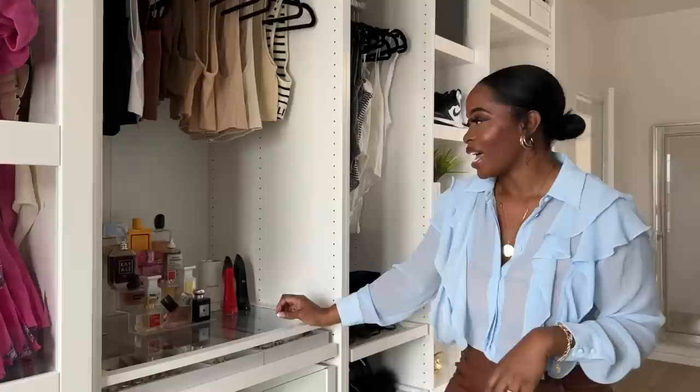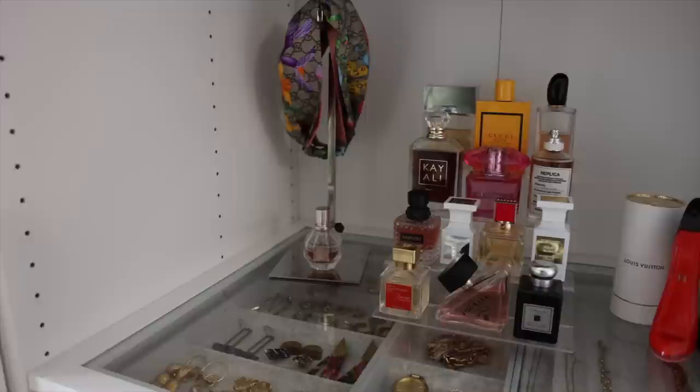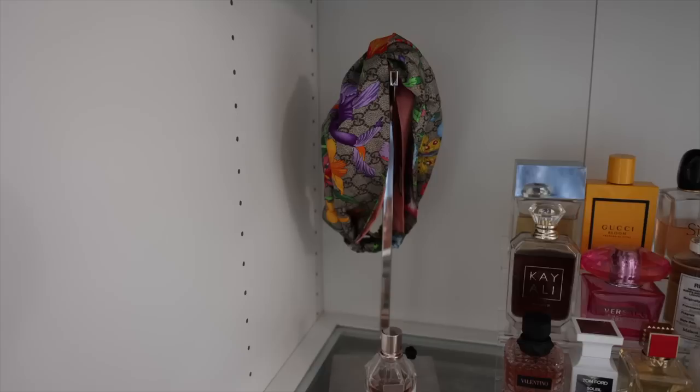And then all of the perfumes that I grab regularly, I displayed here. I do have more fragrances and I'm not sure where I'm going to put them. They might go in the island somewhere, maybe, I don't know. But I just have these displayed here. And then I decided to put this colorful headband at the top of this one. This is the display stand that I told you guys I use for bags, but you can also use it to display your headbands.